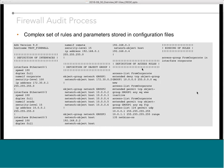networks. So if you imagine a utility network with 5 or 6 firewalls, and each of those firewalls has a config file like this, where they can reach thousands of lines with thousands of different access control lists, it can be very daunting for both the entities and auditors to try to make sense of all those rules and try to make sure that the network is well protected.